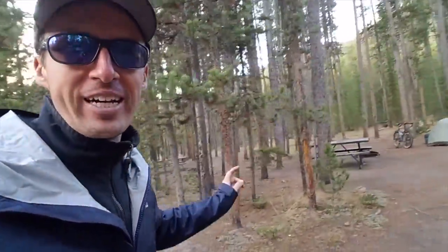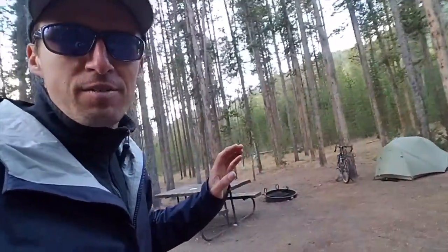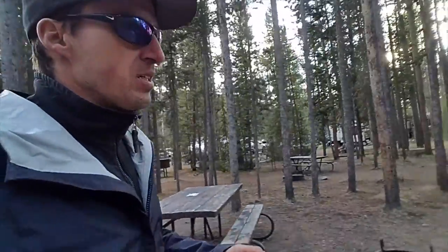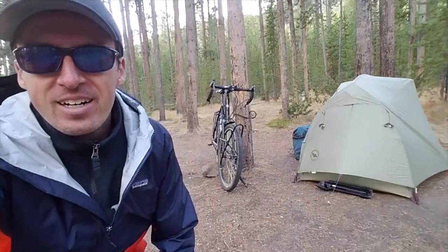So there is another bicyclist in the campsite tonight. He rode the same route that I did today, only about 10 miles shorter than what I did. He's in the restroom right now. I'm over here. I always try to get away from everybody, as far away as I possibly can. So here's my tent and bicycle.